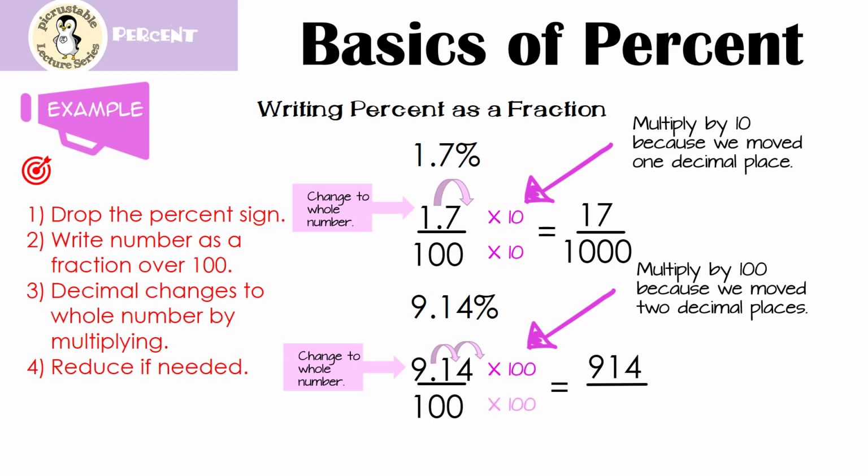But if I do it to the top, I have to do it to the bottom. So 100 times 100 is 10,000. Remember, we still need to reduce if needed. And since they're both even numbers, I know they're going to reduce. It just so happens that 2 goes into both of them. I cancel out my common factor, and I end up with 457 over 5,000. And that's it.